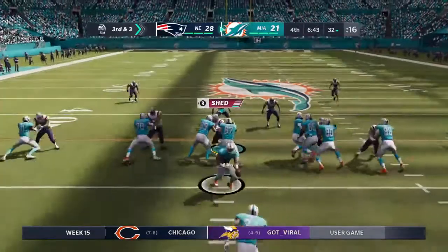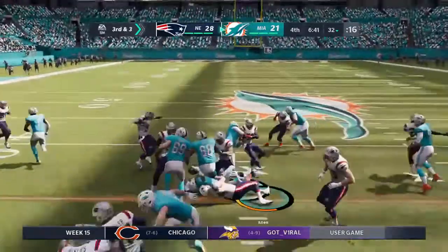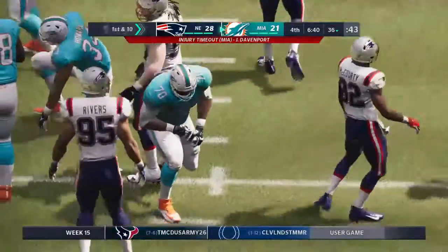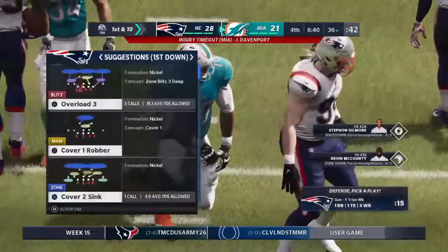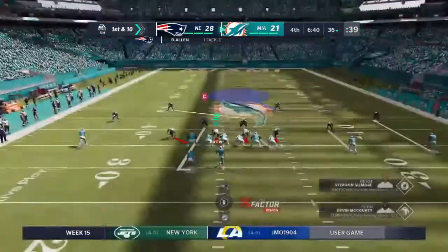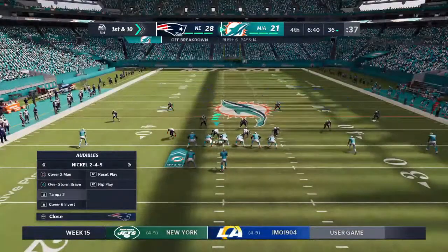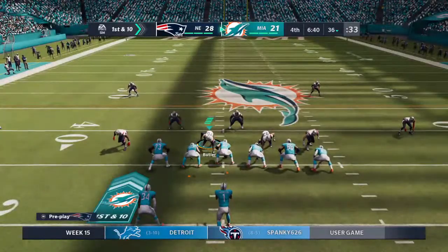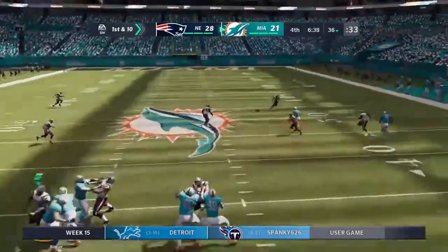Now here's 3rd and 3. They'll try to run for it with Howard. And he's able to get the first before he's taken down at the 36. Now a stoppage here as it looks like we've got a Dolphins player shaken up on the play. So from the 36 now, 1st and 10. We'll get an update when we come back to Miami.